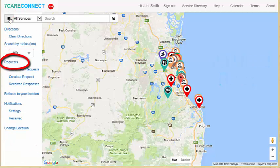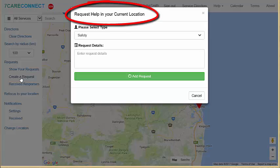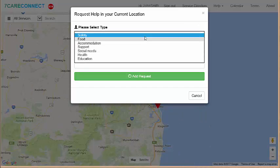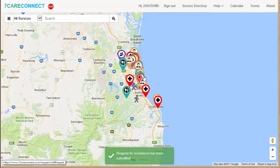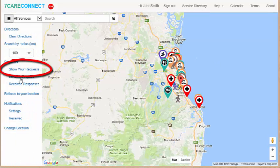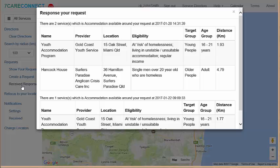Requests. The Requests option is now available. It has 3 additional options: Show Your Requests, Create a Request, and Received Responses. You will need to create a request the first time before anything will display in the other options. When you select Create a Request, a pop-up window, Request Help in your current location, displays. You need to first select the key category that applies to you now from the drop-down list, such as Safety. Then enter your request details and press the Add Request button. You will get a response as soon as possible based upon your key category. The Show Your Requests option displays any outstanding requests you have made where you have received no response. The Received Responses option displays all the responses you have received.